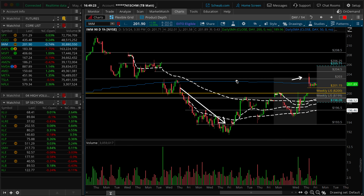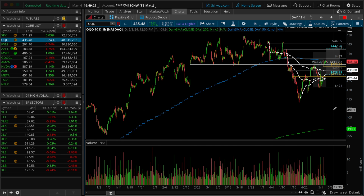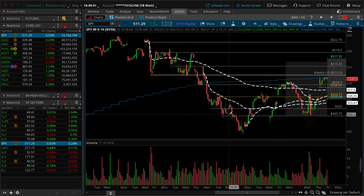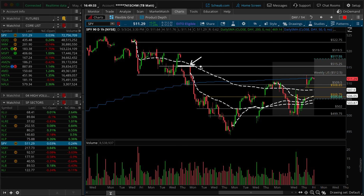Obviously, we're over that based on the gap up from Friday. Not the case over here in the QQQ NASDAQ. Here's your April 12th. Here's the current trade price. And same thing over in the S&P. So just pointing out, on a relative basis compared to where these breakdowns began from, small caps have already recaptured that area, right? So that is noteworthy.